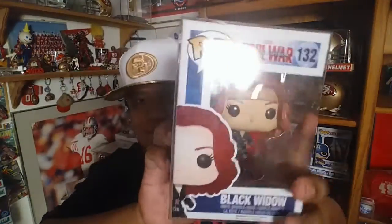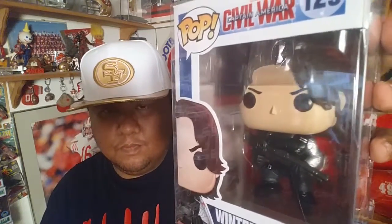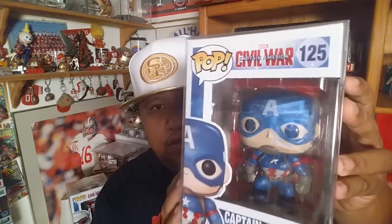Next one, I got Black Widow. Better this way. Next one, I got the Winter Soldier. Next one, I got the Captain America, the common one, here. This is cool. And then next up, we got Agent 13, also from Hot Topic. And then they got the regular Black Panther, the common one. And then we got War Machine. Yep. Next off, we got Scarlet Witch.